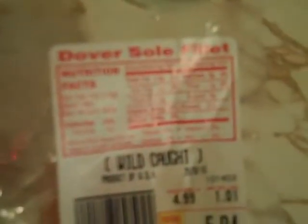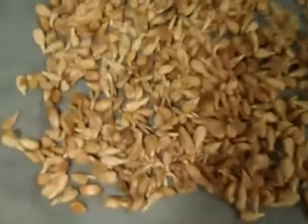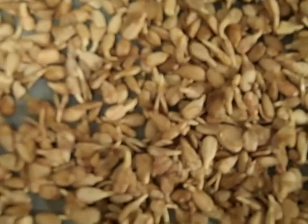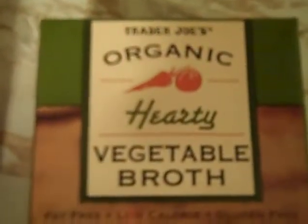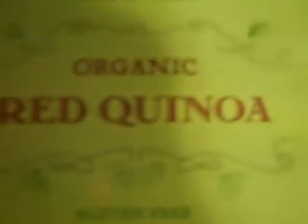This is the dinner. This is wild-caught Dover, which is sometimes overfished, but this stuff is sustainably caught. It's sprouted sunflower seeds. I soak them for a day and then rinse them for a day and a half. Vegetable broth, that's going to be instead of water, for the red, how do you say that, Alli? Quinoa? Quinoa. Quinoa. Chard from the garden. Wow. Potatoes from the garden. Oh, fantastic. For dessert, a little dark chocolate.